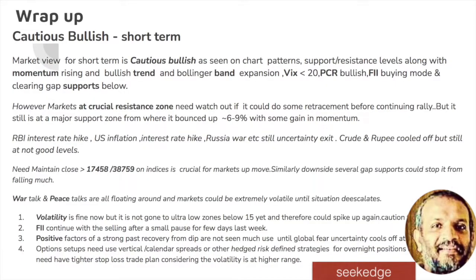Nifty is cautiously bullish is what I would say, because all the indicators we have seen, the VIX, PCR, FII, gap support downside, momentum, trend, price pattern, support resistance, all indicate bullish. But you have to be cautious because it's a crucial resistance. The final lap in the race is what I would say. If this is taken out, if Bank Nifty manages to close above these two levels, 38,759 and then the 38,750 zone is cleared, it means then we have a bull run. Otherwise, there is no guarantee that will happen.